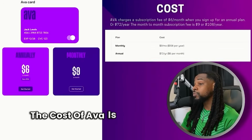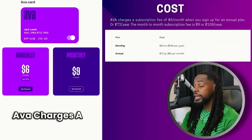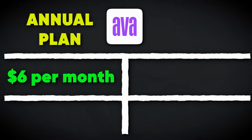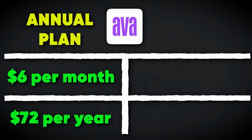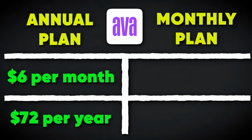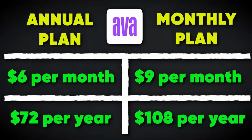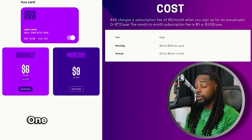The cost of Ava is really straightforward. Ava charges a subscription fee of $6 per month when you sign up for the annual plan. So you could look at that as $6 a month or $72 for the entire year. Now, the month-to-month subscription fee is $9 or $108 per year. You can pretty much pick whichever one that you would like.